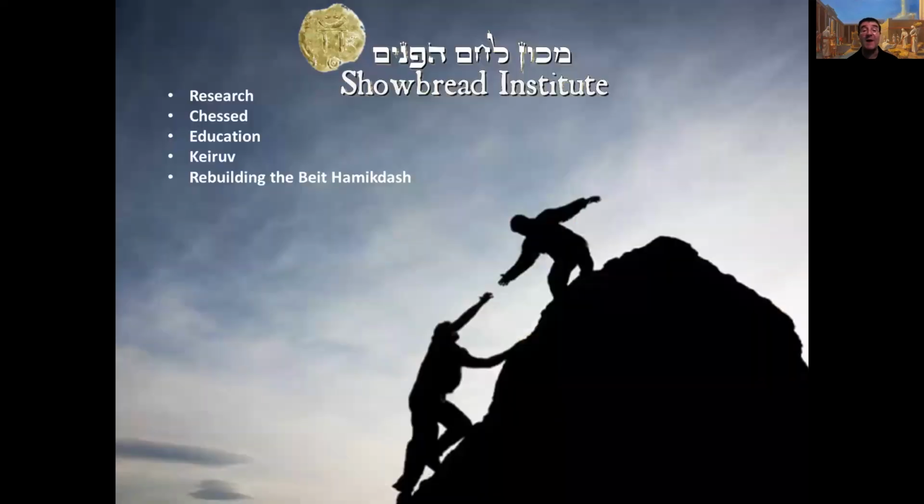Our organization, Machon Lechem Hapanim, is involved in researching the Lechem Hapanim. It is involved in chesed, in practically applying the things that we learn from our research. We also are involved in education. We go around yeshivot and ulpanot and seminars and schools and batei knesset and shiurim, and we teach what we've learned about the Lechem Hapanim, and we do it b'darchei shalom, and in this way we mekarev Am Yisrael back to the original arachim of Yahadut and the Beit HaMikdash, and we do a lot of keruv work.